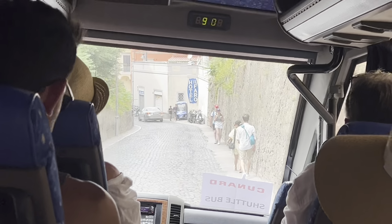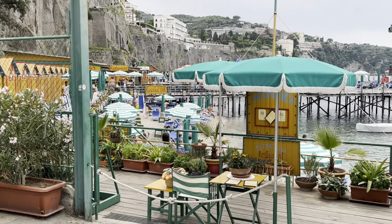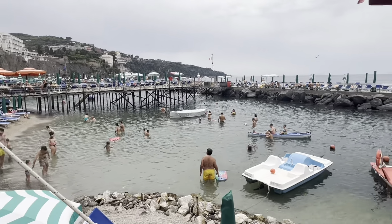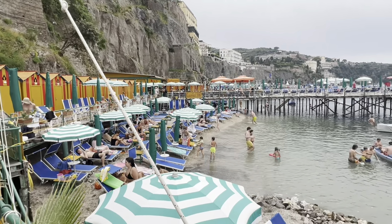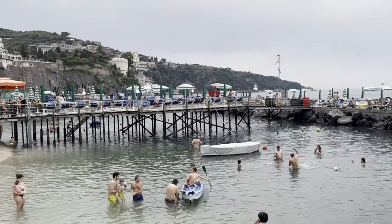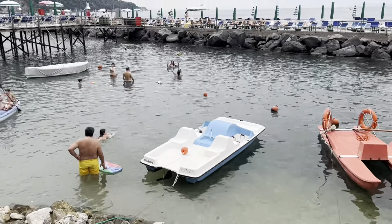I mentioned earlier in my video there is a small beach area where you will find Peter's Beach Club. Established 60 years ago, it is still run by the same family. The beach club charges an entry fee and additional fees to use the parasols, sun loungers and changing rooms. When we visited in early June, it was very busy, but it is a good opportunity if you want to do a bit of sunbathing and have a swim.